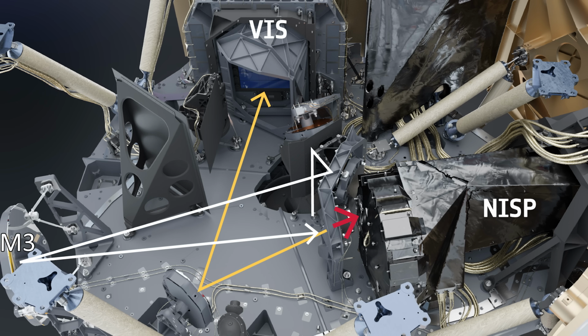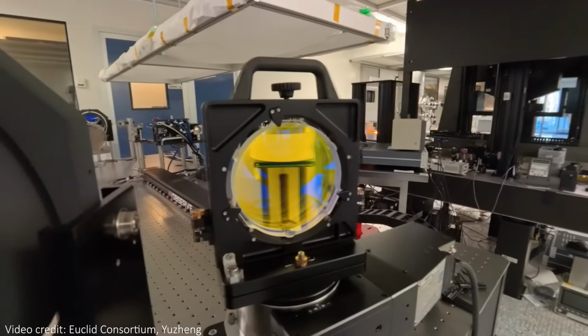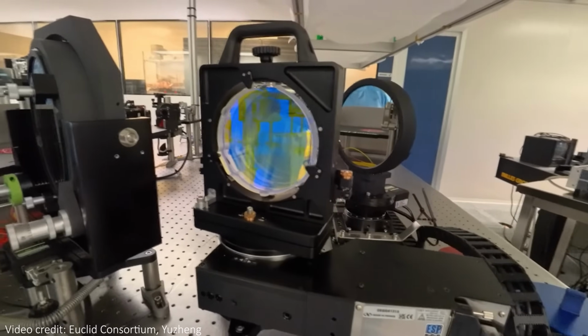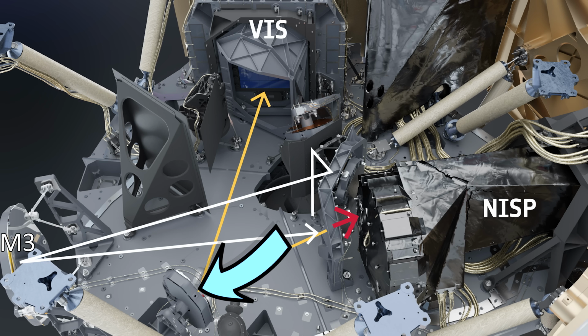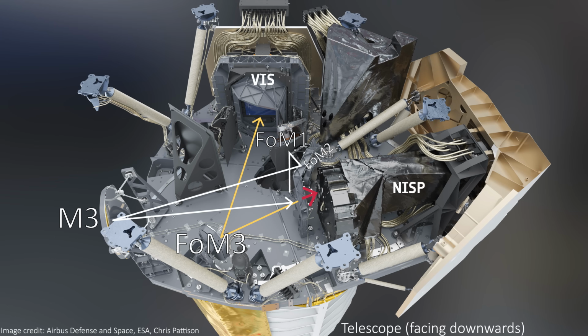From M3, the light is focused onto a dichroic mirror. This is a special filter that lets near-infrared light pass through it and straight into the NISP detector, but it reflects visible light. This visible light then continues on the yellow path here. It then hits a third and final folding mirror, and then it passes into the VIS detector. That's the full light path through Euclid, and shows how it separates visible and infrared light.